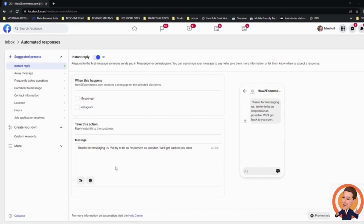First section you come to is the when this happens section. Now, obviously, I'm assuming you've already turned on instant reply up at the top, but the when this happens section is just asking where you want this to start. So where you want these different messages to launch. And if you'd like them to cover both your Messenger and Instagram pages, you can. If you only want them to cover one, just click one. If you want them to cover both, click both. And then you'll want to save your changes down at the bottom right.